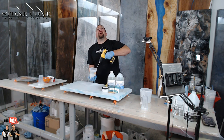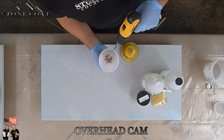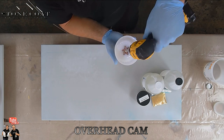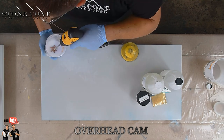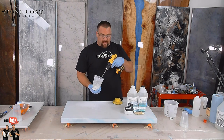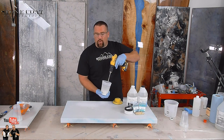Get an overhead shot of that. So really, it almost looks like I've put a white base color tint in there. That's just the air, because as you can see, the mixing paddle is out of the epoxy, so it's putting all sorts of air in there. So when you're doing sample boards, little stuff like that, before you do a big project, it's totally normal for this to happen. And I'm going to show you right now how to easily torch it out.